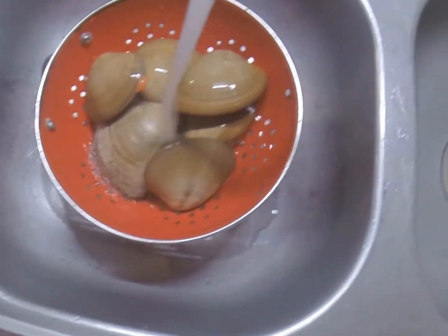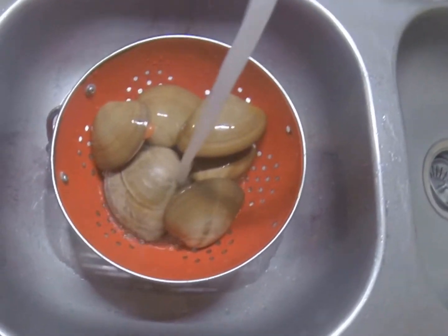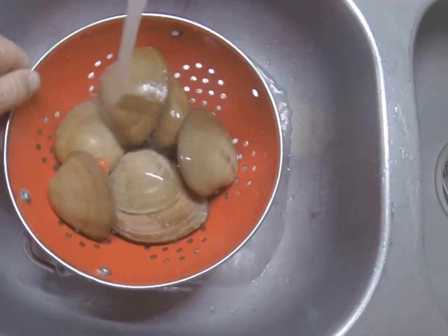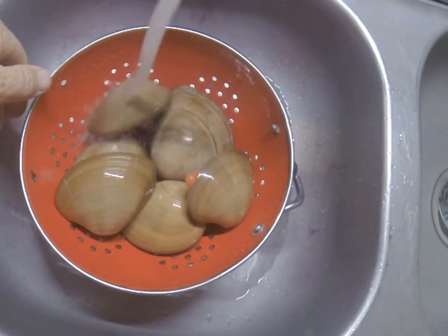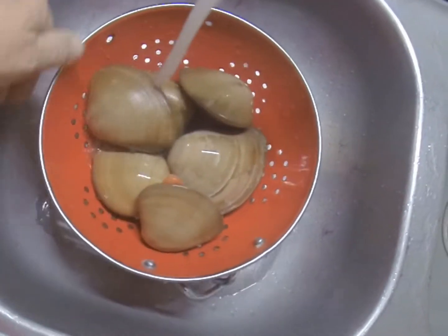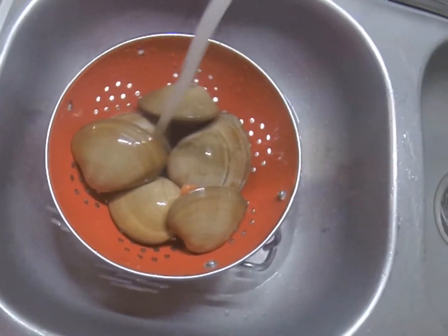So here we go, diving in. Now we got these chocolate clams this morning at the market around 10 o'clock, 10:15 or so. And we're just giving them another final rinse, letting them expel anything else that they've got in them, and we will keep those cool until we're ready for them.